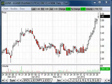AVNR, good example of a bottom consolidation breakout. I mean, this is why it was on one of my swing patterns. It's one of my favorites out of that because of this reason. You get this bottom, it finally found a bottom, and then buyers realize that and bam, buy it up.